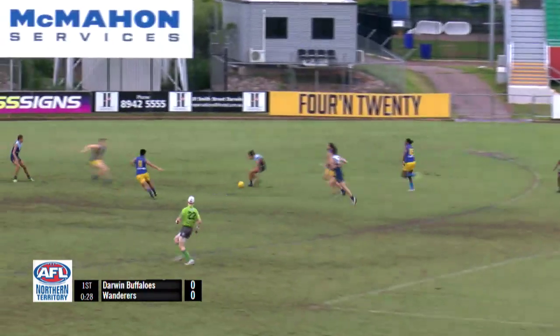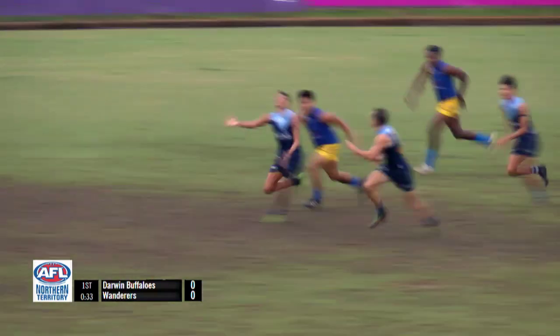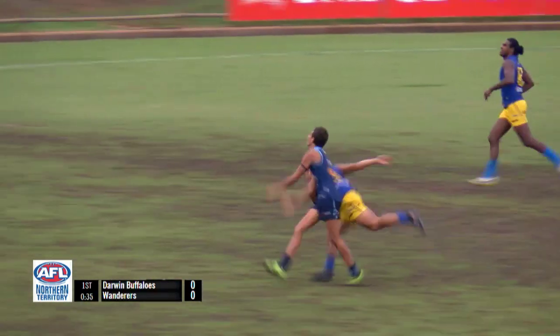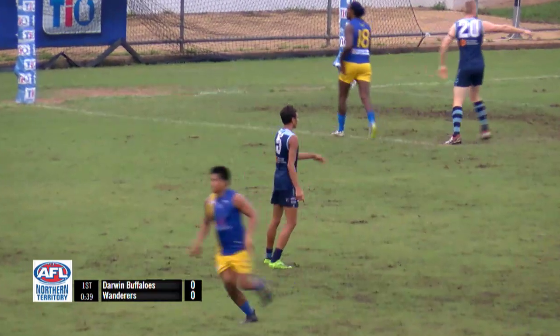Knocks it off the deck for now. Here's Timmy Aldridge, the little hard unit. He puts his head over the ball. Clark with handball over top. Here's the excitement machine, Sam Bono, but it's across the face. And he's missed absolutely everything.